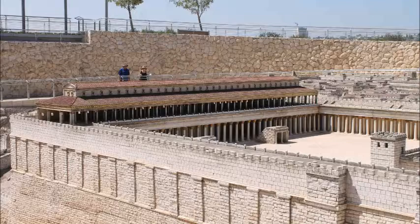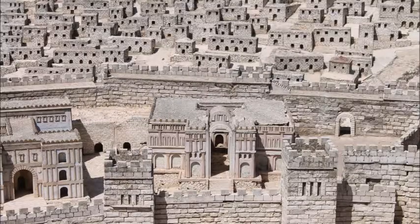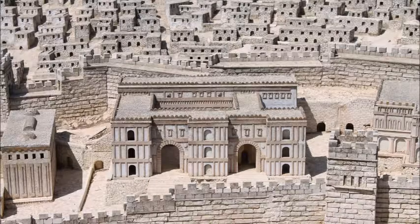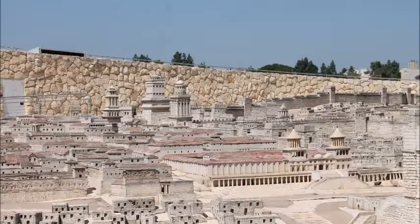Caesarea was the capital of the Roman province of Judea, on the seashore of the Mediterranean. And one of the steps in the Roman theater that was built there, originally built by Herod the Great, had a Latin inscription. The Latin inscription says, "Tiberieum Pontius Pilatus Praefectus Judaeae." In other words, a dedication of a building to Tiberius, the emperor, most probably a lighthouse in the port of Caesarea, was done by Pontius Pilate, the procurator of Judea.